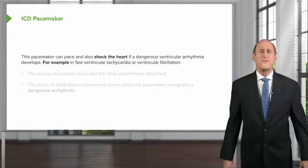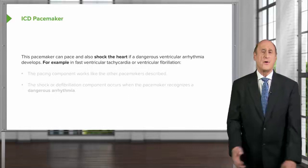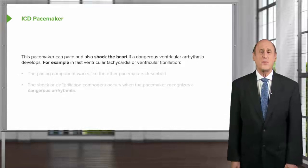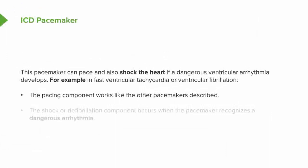So, for example, fast ventricular tachycardia or ventricular fibrillation. I'm going to have a lot of time to spend on that when I get to the ventricular arrhythmia lecture. But those are both malignant arrhythmias that can lead to sudden death. And the pacing component works just like the other pacemakers described, but the shock or defibrillation component occurs only when the pacemaker recognizes a dangerous, life-threatening arrhythmia.